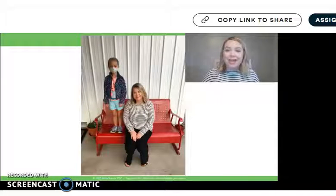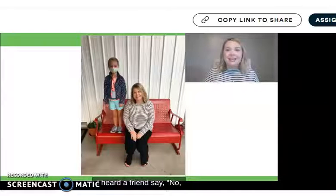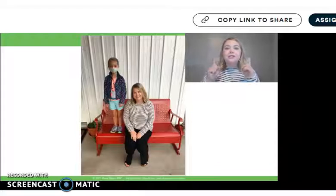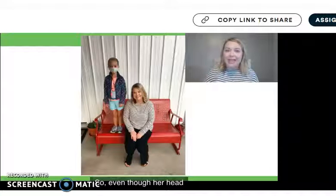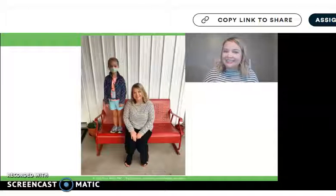Isn't Harley taller than I am now? I heard a friend say, "No, she's just standing on a chair." So even though her head is above mine right now, I am still taller than her, right? Yes.